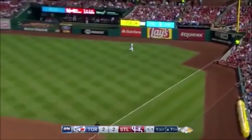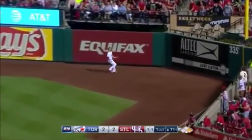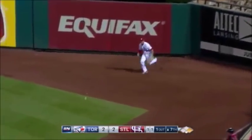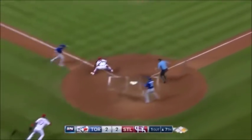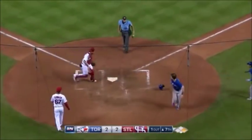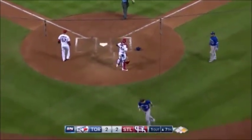Pilar hits it high and deep to right. Piscotty back on the track at the wall. It's over his glove, off the wall. Coughlin is headed for third. They're going to wave him home. Here's the throw from Piscotty to home plate. And Molina can tag it.